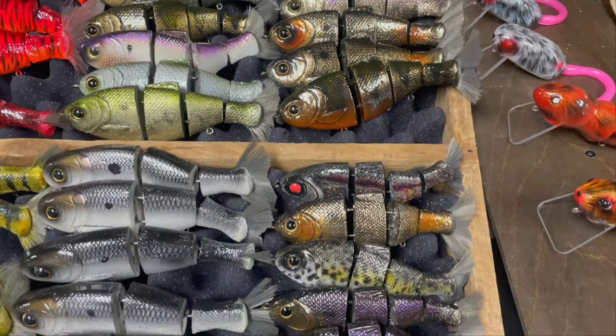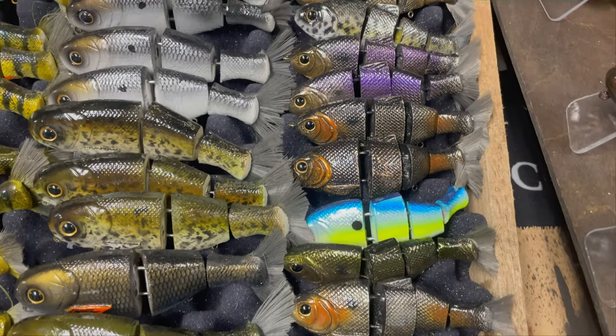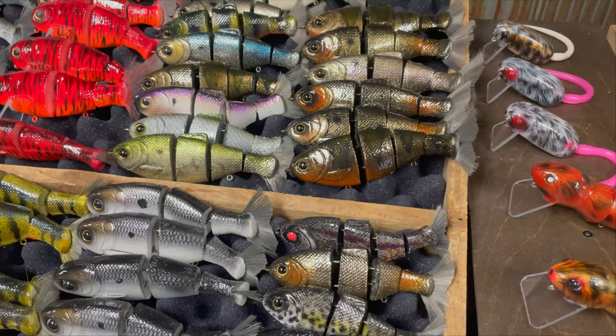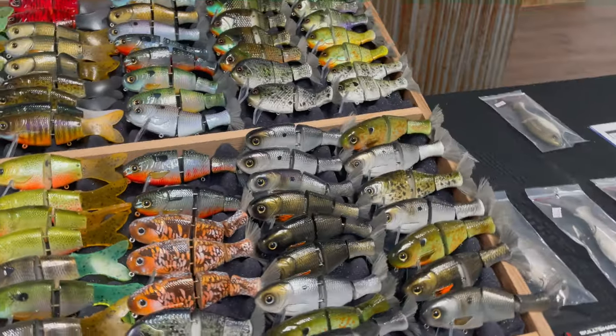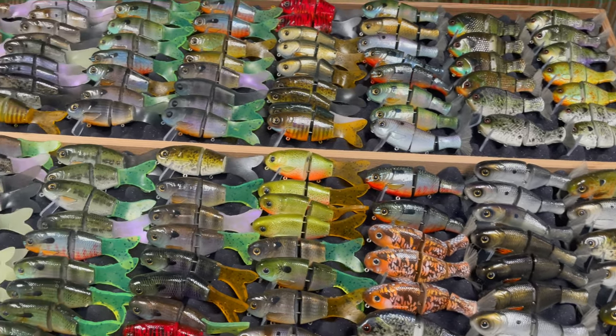Some of Jenny Capriva's and Krista Mazik's are still here, although they sold quite a few. So their baits are here as well. Super cool to have more women painting baits. I love it. But let's just, let's take a full minute and just look through all of these beautiful baits.